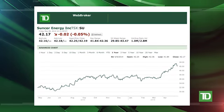But they can pull the energy out of the ground and refine it and get very good prices for it. So as a result, Suncor is generating huge amounts of cash and has been increasing their dividend, paying special dividends, and also buying back shares. So that's a situation we really like.